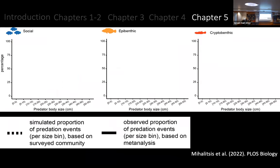The last thing is that I also wanted to see how well those simulations of predation agreed with the observed proportion of predation events based on the meta-analysis. So what you have here on the x-axis is different predator body size bins. And on the y-axis, you have the relative percentage that each prey group would contribute to a bin. So for example, let's say that for 0 to 5, you had 1,000 predation events. Then what percentage of that would be social prey, epibenthic prey, and cryptobenthic prey? And all of that needs to add up to 1, right? So this is what that looks like.